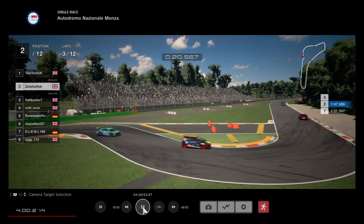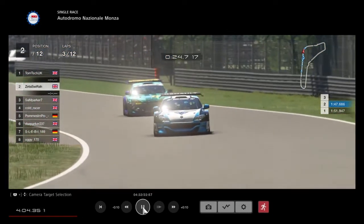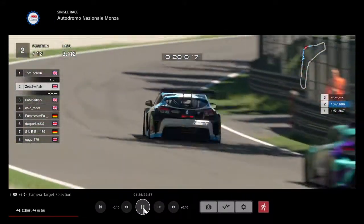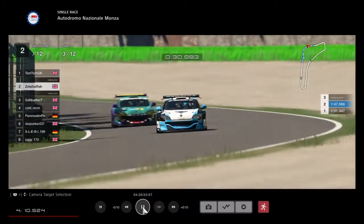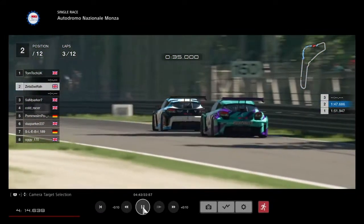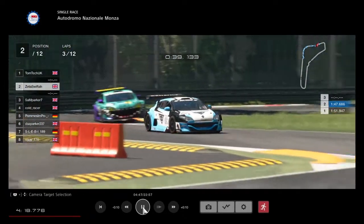Now Josh is doing well to hold his second position. This is good from Josh. We know that the Renaults are strong, and we know that they're fast, so if he can hold this, it'll help him in the independents and in the overall standings.